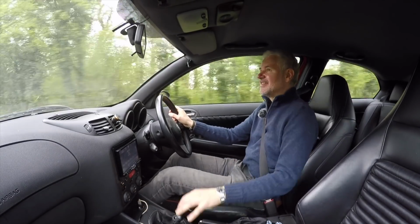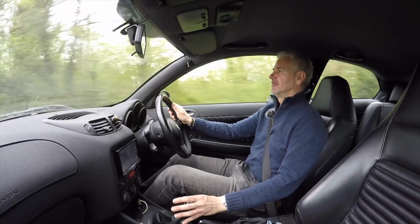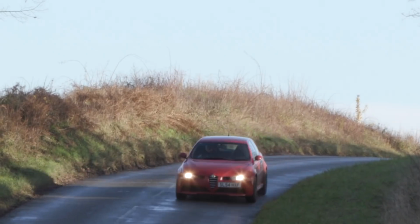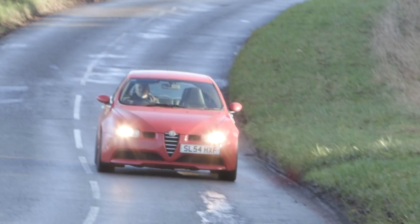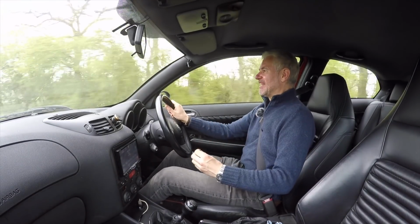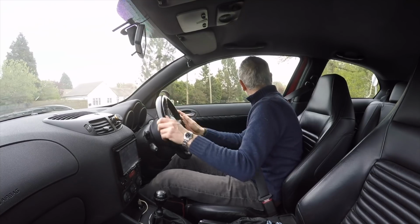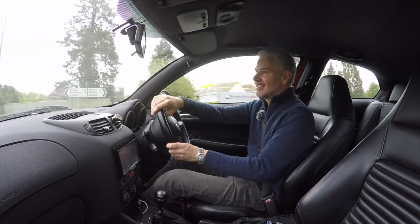Road, and this is what this car's all about. It's such a sweet engine. It revs so sweetly. It makes such an amazing sound that I often still hit the rev limiter. It is just amazing.